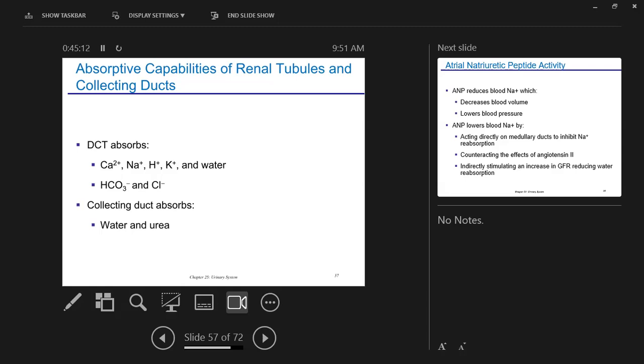So calcium, sodium, hydrogen ions, potassium, and water get absorbed at the distal tubule, because if you recover sodium, you're going to recover water. The collecting duct goes after water. The collecting duct is where anti-diuretic hormone is going to act. So we have three distinct areas of reabsorption and secretion. We are secreting certain chemicals throughout. In the distal tubule, for example, if we are retaining sodium, we're going to be secreting potassium.